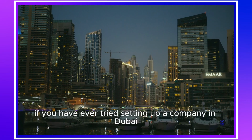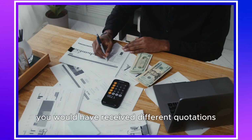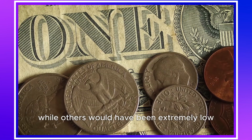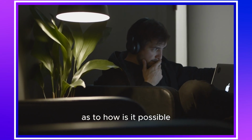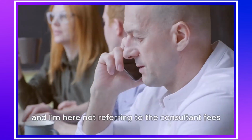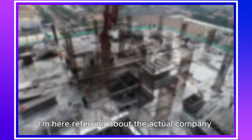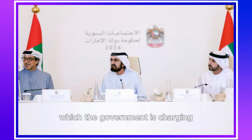If you have ever tried setting up a company in Dubai or anywhere in the UAE, you would have received different quotations, and some of them would have been extremely high, while others would have been extremely low. And you would have been confused as to how it is possible that the cost of company setup differs so much. And I'm not referring to the consultant fees, the fees which the consultant would be charging.